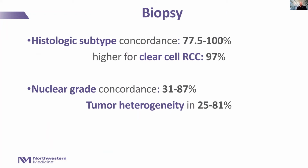So in the biopsy, again, there's a high concordance in the histologic type. It's higher for clear cell renal cell carcinoma, but the nuclear grade concordance is poor. That's just reemphasizing what was on the prior slide.